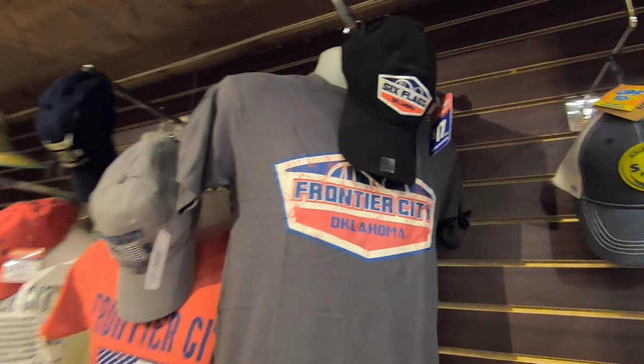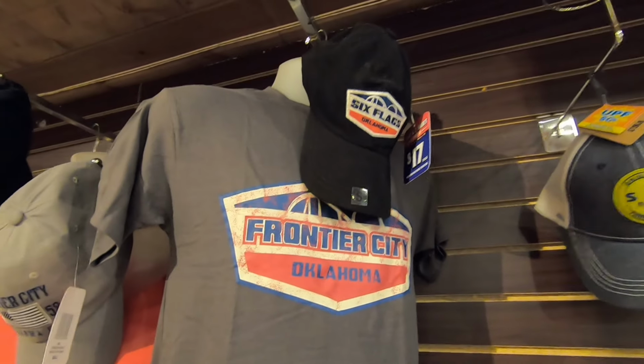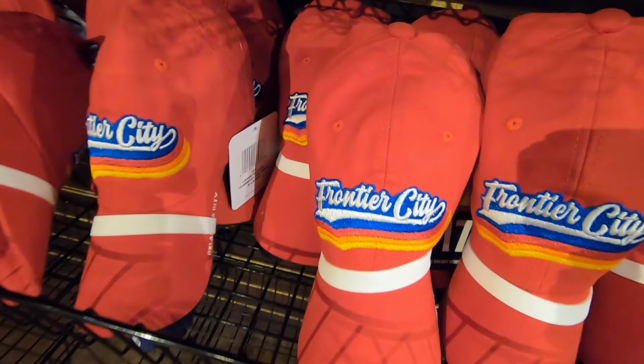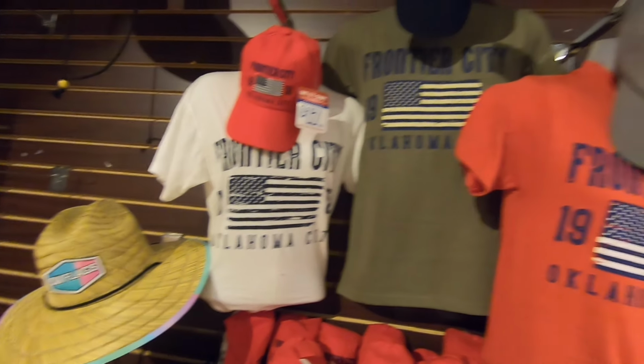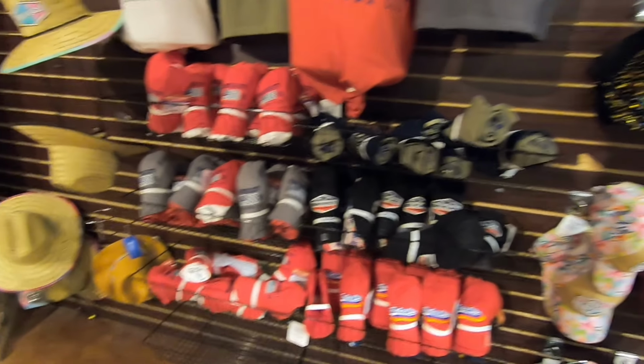I got some new combo hats and shirts. If you buy more than one, there's a price for the combo. This ride one's pretty cool with the coaster. There's also this little logo here. And then they got the American flag ones. Pretty cool. Pretty good deal if you buy two of them.